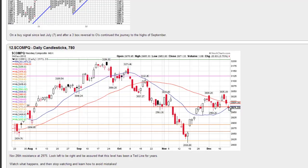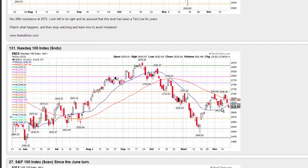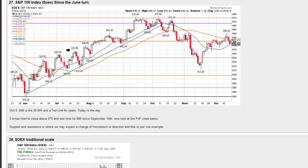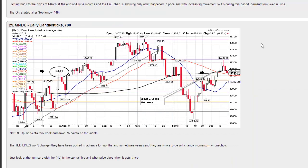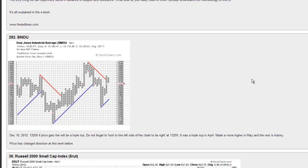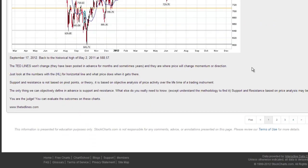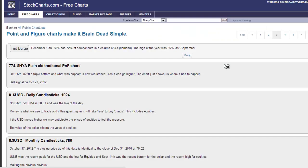Looking at the Comp, we can see we're sitting right on the 20 period and the point and figure level at 29.75. NASDAQ, we broke below the 50. OEX, we're sitting on the 20. Got a bull cross coming. The 50 is down sloping. Industrials in between these two, the 50 and 100. The Russell bouncing off a point and figure level, the 835 level, and the 20 period is coming up to meet price. Not looking for a whole lot to happen between now and the new year.